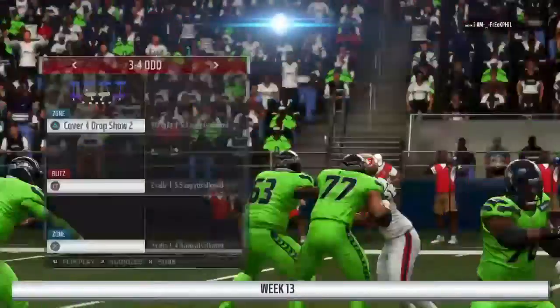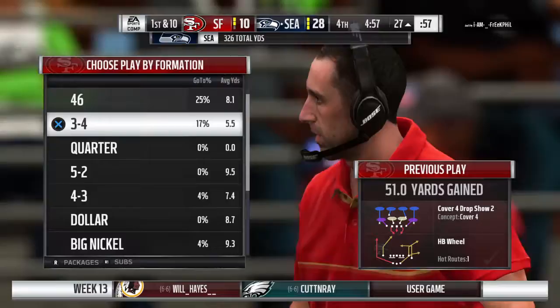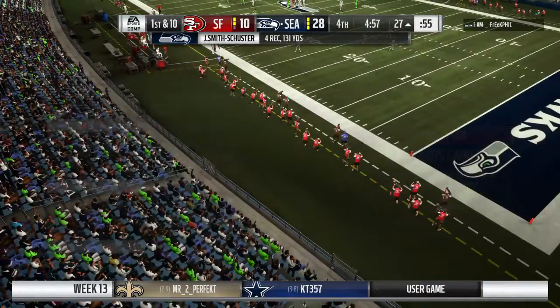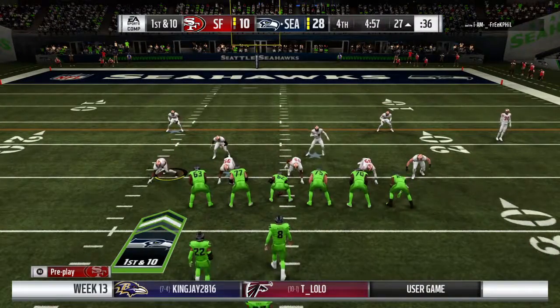And that's caught inside the 30. Yeah. A big play that time for the Seahawks. And now the 49ers signal for a timeout defensively. It's just their first. They'll be down to 2 remaining as we step aside here in the fourth quarter. So that changes things in a big way.